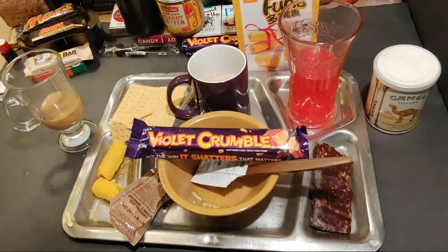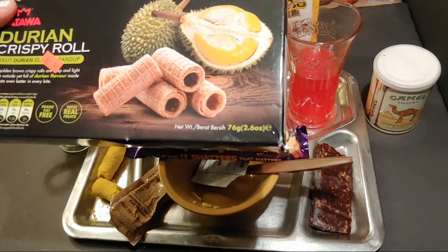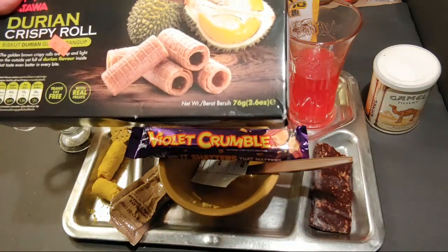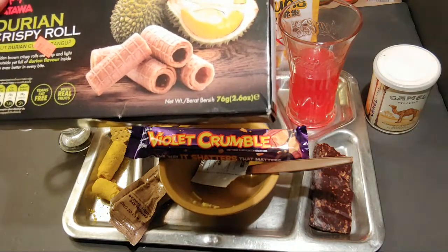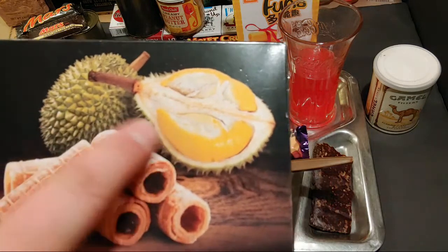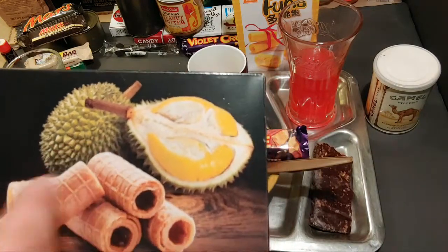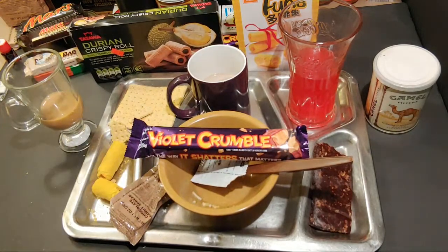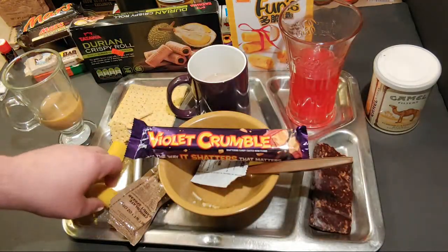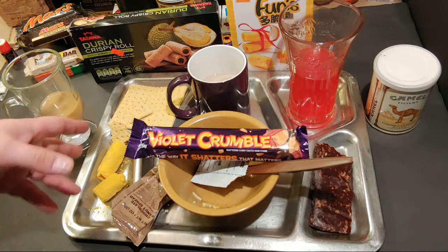I still do have this one, which I'm sure is not going to be any better, even though this one says golden brown crispy rolls. They're crisp and light on the outside, and yet full of durian flavor inside that tastes even better in every bite. I'll bet. Look at that thing. I don't think it looks like it's intended to be eaten by a human. Monkeys eat these things, which whatever. They stink anyway. But I have a feeling if you were to sit down and eat a box of these as a snack, you would stink so bad the next day, sweating this stuff out through your pores, that nobody'd want to be around you. You would be the stinkiest dude in the building.